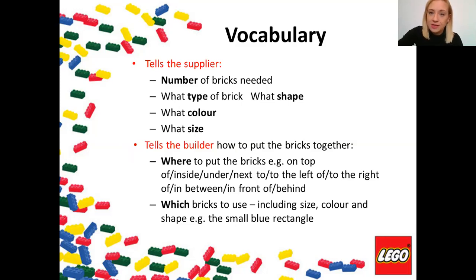With shape, trying to label shapes correctly. I also get lots of young people describing the shape. So it looks like a duck's head and things like that. So those are also great to encourage as well. So we want our young people to be thinking about how they can adapt the message to make sure that the listener understands them.